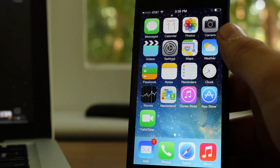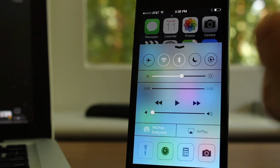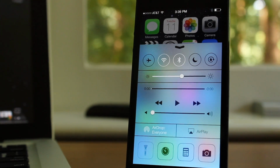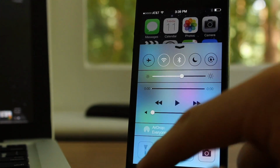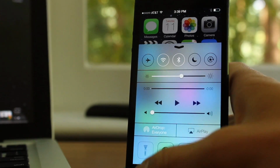Now, in terms of another new feature, a big one is Control Center. You can see there you just swipe up from the bottom anywhere on the screen, and you can see there's a ton of different options here. It actually takes up more than half the screen. There's flashlight, brightness, volume. You can choose songs, all that good stuff.